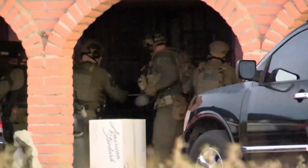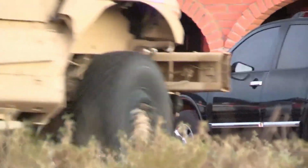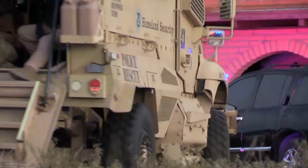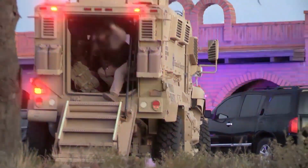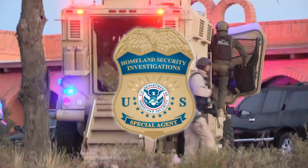How does ICE accomplish all of that? By means of the HSI and ERO. Let's go over what both of them are. Let's start off with Homeland Security Investigations. In the HSI, you're most likely going to be a special agent. This is the badge of an HSI special agent.